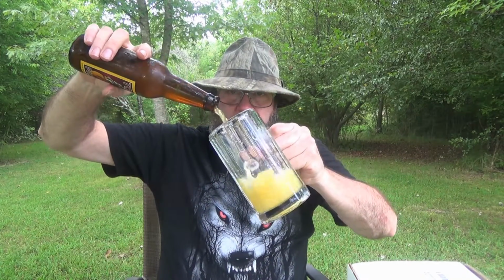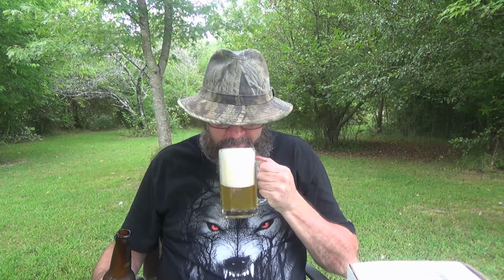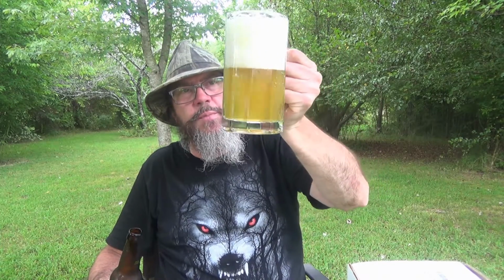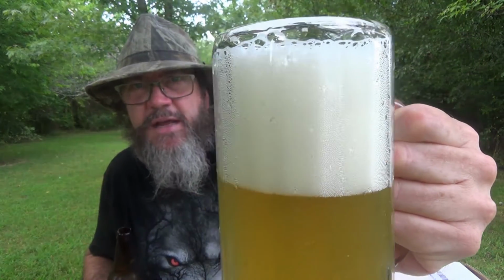All right, so let's see what this looks like. Oh, man, that looks good. Dadgum. Woo! I'm not getting a whole lot of fragrance off the head, but I get just a little bit. Got a nice, crisp, clean kind of aroma coming off of it. It's just a little bit hazy. I thought it would be a lot brighter than that, but it's got just a little bit of haze to it. See that? Just a little bit. Nice head, nice body, man.